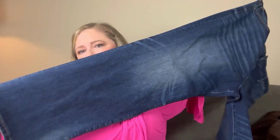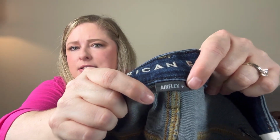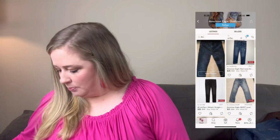So yeah, these are nice, just straight leg. They didn't retail for a lot. I think they just retailed for like $40. So yeah, $39.95. And I don't know what this means, but I'll include that in my listing. It's the Airflex technology, I guess. Well, those probably won't bring a ton, but I'm sure I'll make my money back.